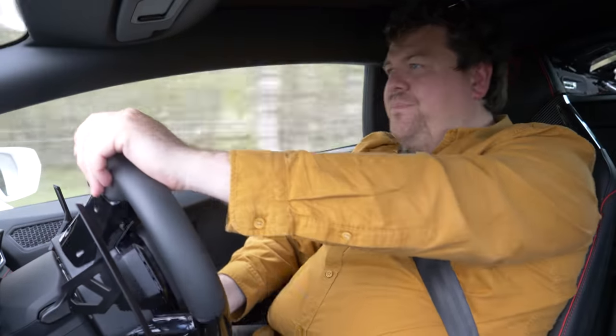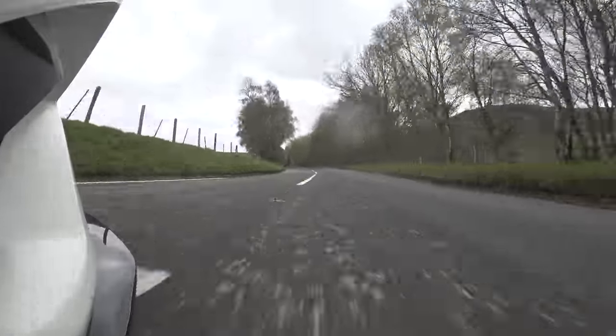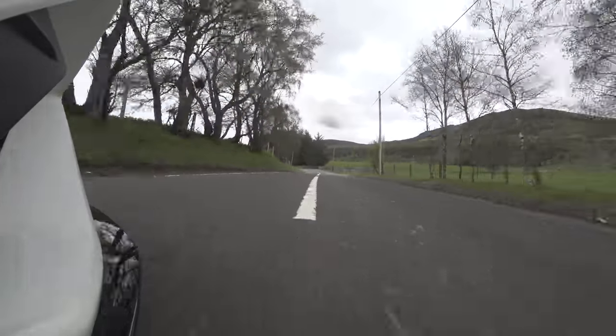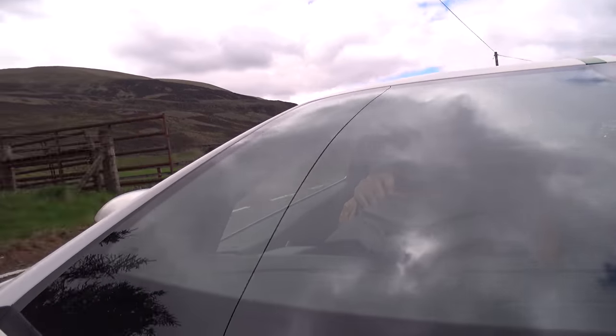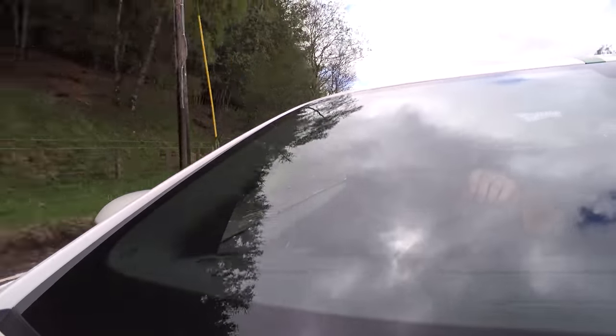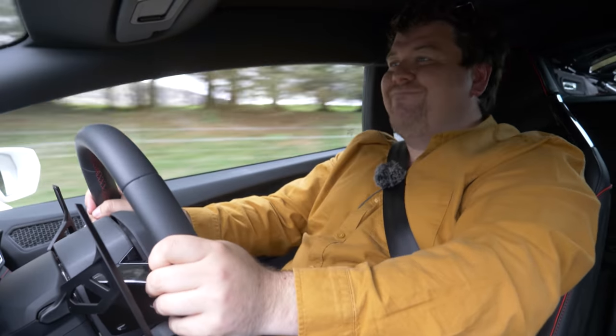So there we go. That is my take, oh, there's the bottom of the car, on the Lamborghini Huracan EVO rear-wheel drive coupe. Fast, flawed, and at the right time, at the right moment, very fun. So I suppose that makes it a proper Lamborghini.